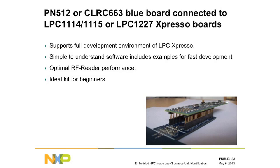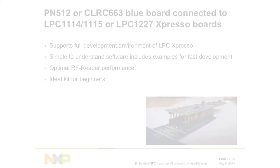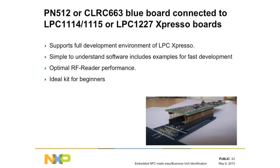Perhaps you're familiar with our LPCXpresso boards and our LPCXpresso development environment. So they plug right into our, this is an LPCXpresso board here. It plugs directly in. So full support for the LPCXpresso environment. And we have a bunch of software examples for the LPC micros communicating to the 663 and PN512 NFC devices on our website. I'll actually show you the website.